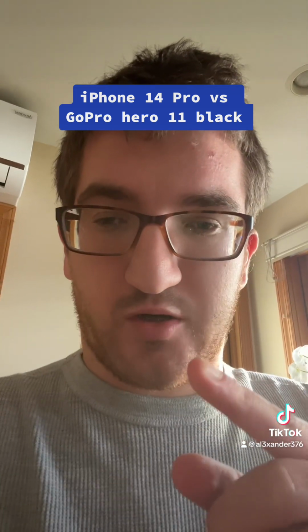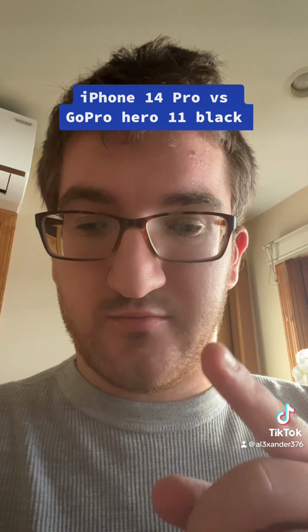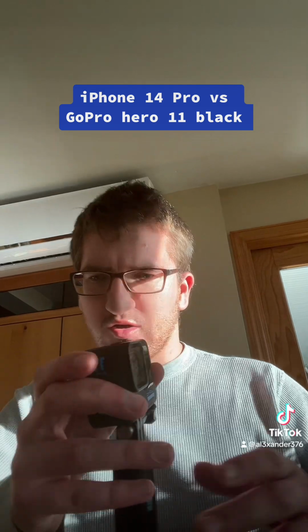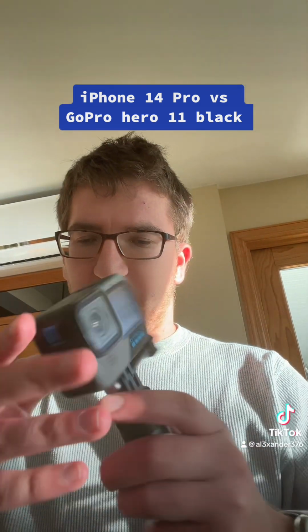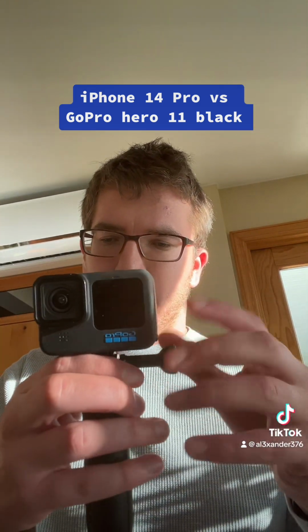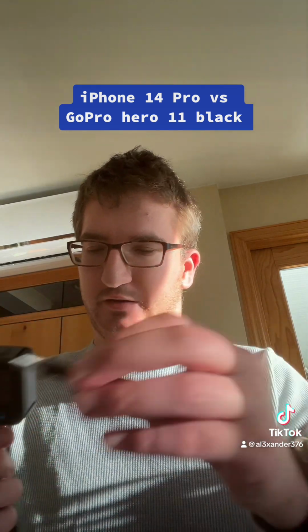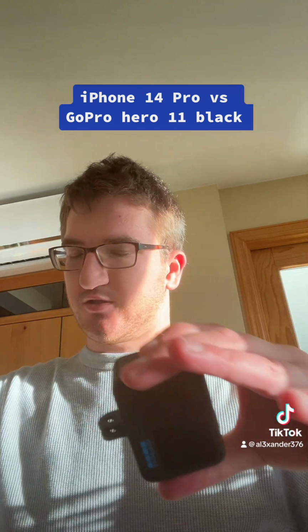I'm going to bring the GoPro with me, and we're going to do this, okay? See you there. Okay, so here's the GoPro Hero 11 Black. I'm going to unscrew it. This thing was super tight. I didn't put it on super tight, but the screw just came really tight. Anyway, so here we go.